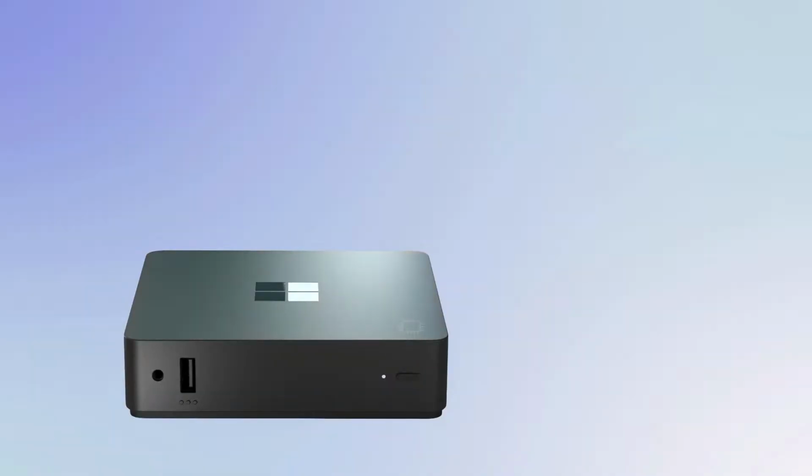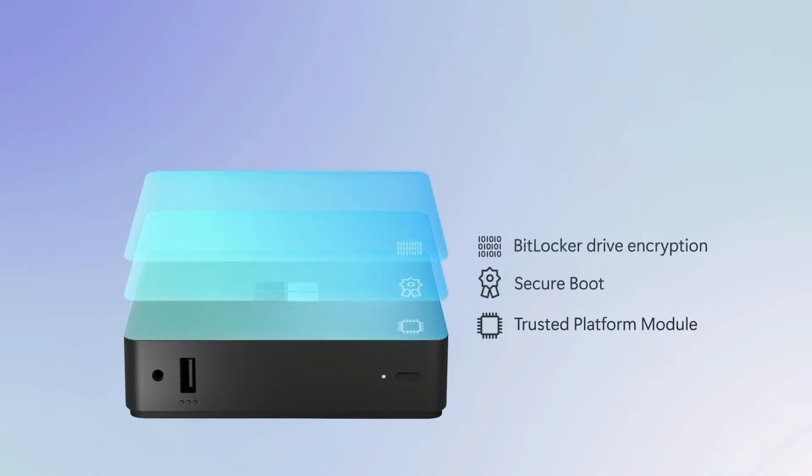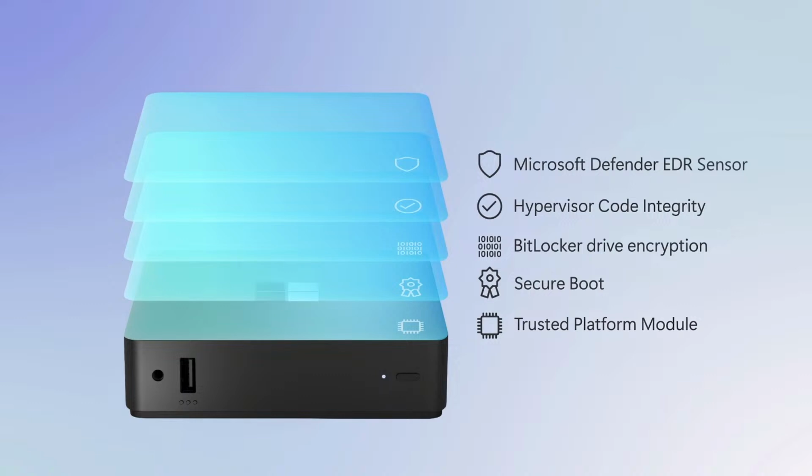Let's start with what's in the endpoint. It's secure by design with a discrete TPM, BitLocker, hypervisor code integrity, and security baselines enabled out of box, and it's all on by default. This, coupled with a strict code integrity policy, ensures it can only run the code that is intended to run and nothing more, giving it that high security posture. Now let's talk about what's on the endpoint, which is really nothing. There's no means to install local apps, no means to store local data, and no local users with administrative rights.